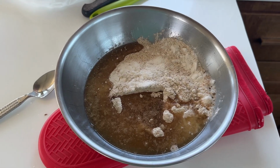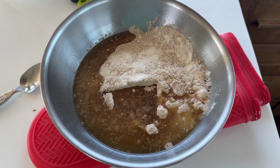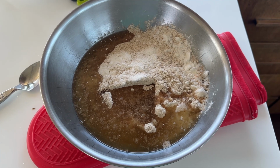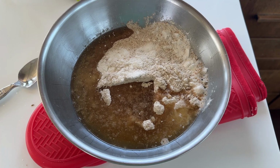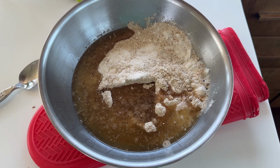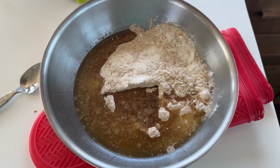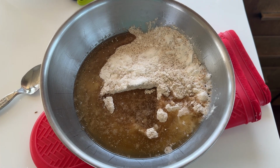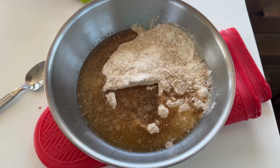To make my whole wheat cracker bread, it's not quite bread, but it's not quite crackers either. I take 2.5 cups of 100% whole wheat flour, a teaspoon of salt, 2 tablespoons of baking powder, a tablespoon of white vinegar, 3/4 of a cup of vegetable oil, and 1/2 cup of water warmed up in the microwave. I dump it all together and mix it up in a mixing bowl.